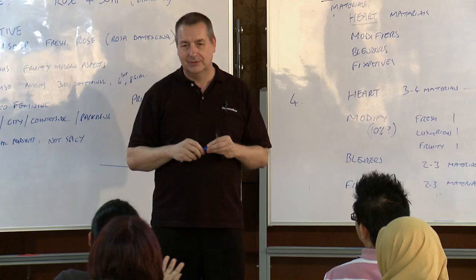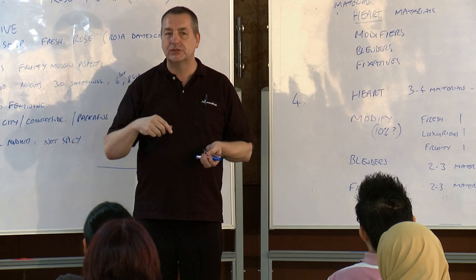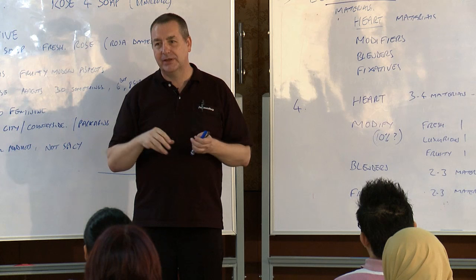How many ingredients would a perfumer generally put to avoid any copy being done? That's a factor that comes into it. But I think it's more important to worry about getting the smell right than it is to worry about protecting it. Because if you worry about protecting it too much, then you go off on a tangent.